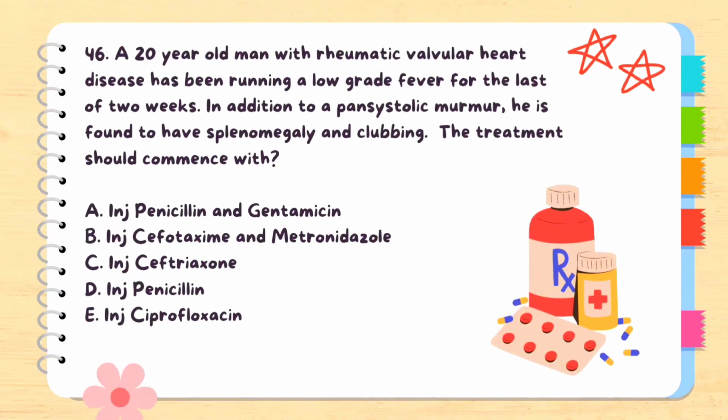A 20-year-old man with rheumatic valvular heart disease has been running a low-grade fever for the last 2 weeks. In addition to a pansystolic murmur, he is found to have splenomegaly and clubbing. The treatment should commence with?